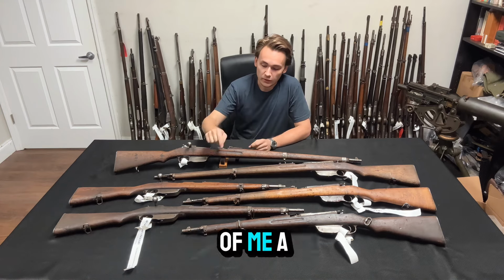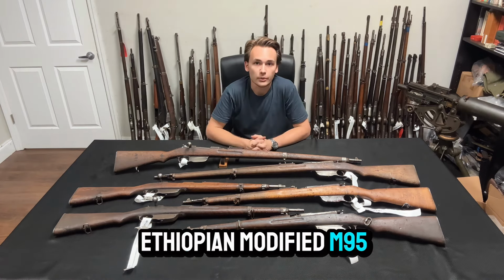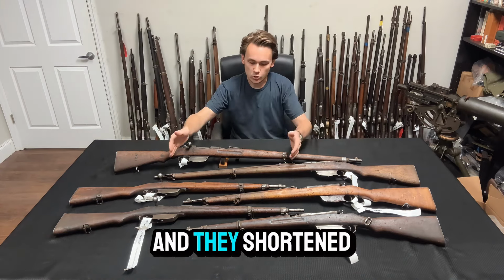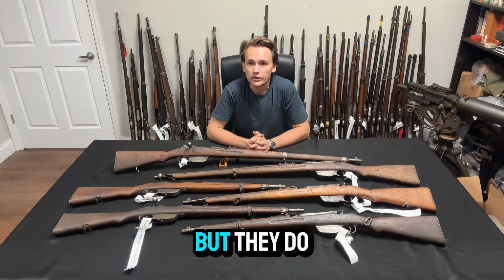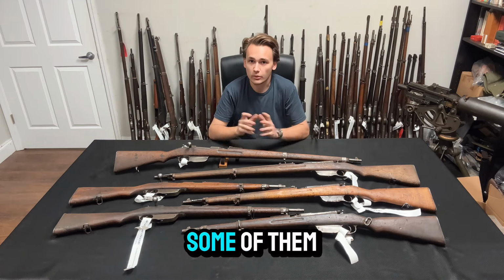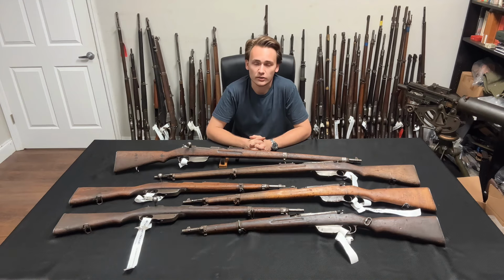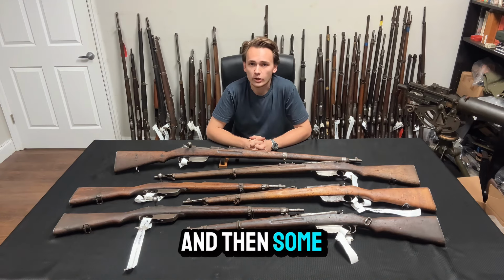And in front of me, a little bit farther down, I've got two Ethiopian modified M95 rifles, where they took a full-length M95 rifle and shortened it down to a length very similar to a factory carbine, but they do vary a little bit. You'll see that some of them look pretty identical to a carbine. It's a little bit hard to tell the difference sometimes, except you can tell towards the muzzle end where it was modified.